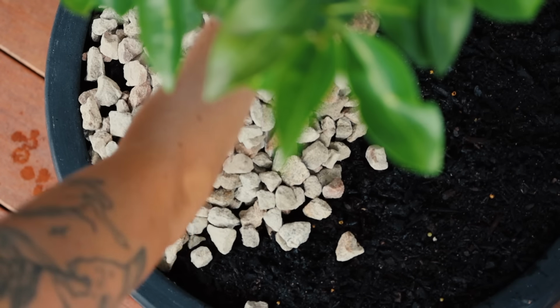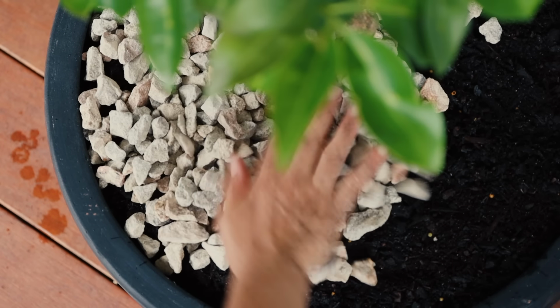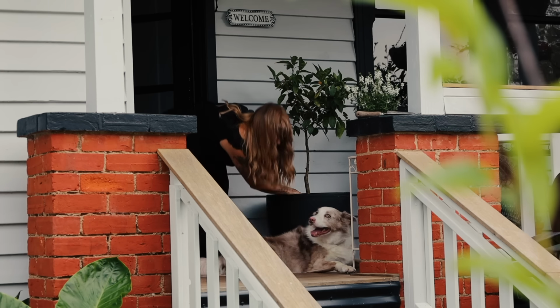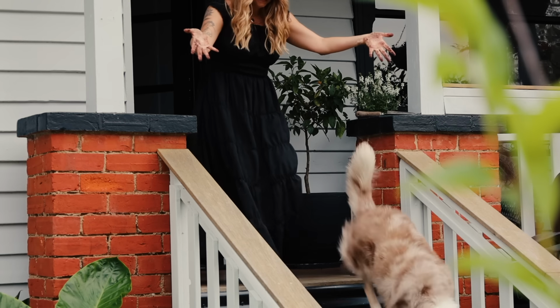Well, that looks super cute, and I can hear rain coming. So let's get inside, wash off these dirty hands, and get to some artwork.